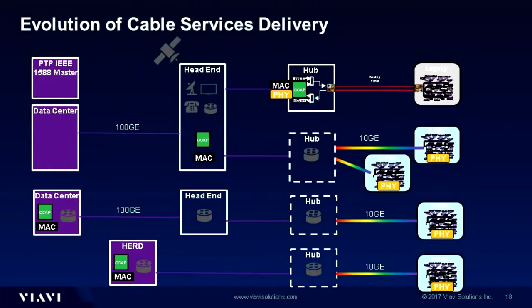Because at the end of the day, between the head-end data center and the remote PHY, this is an Ethernet-based network. So it is very common to access as well for other operations, not only the RF side, the cable side.